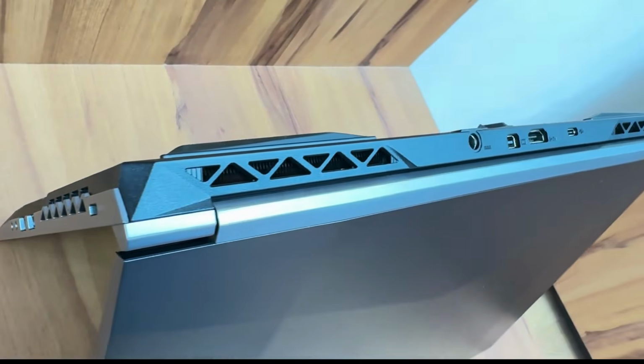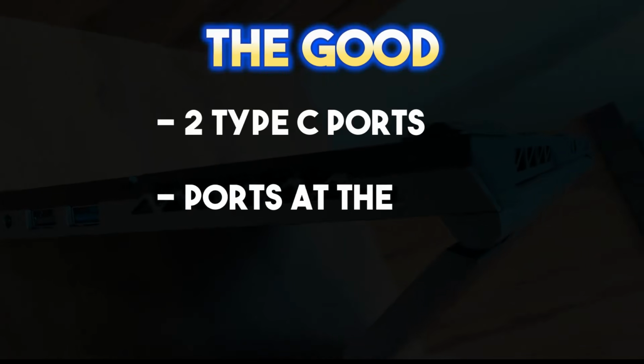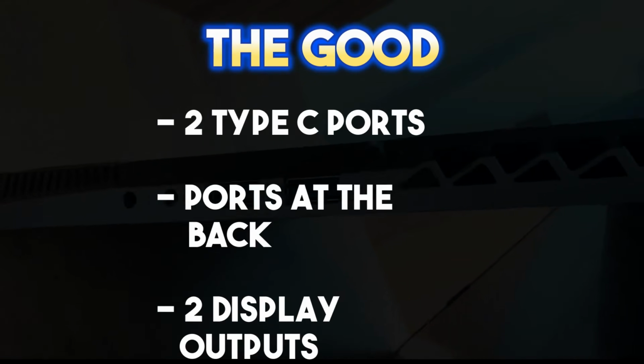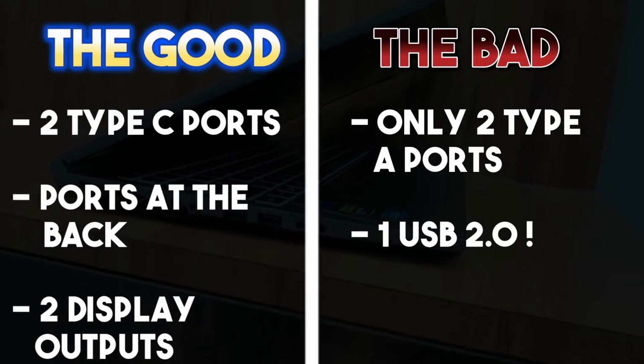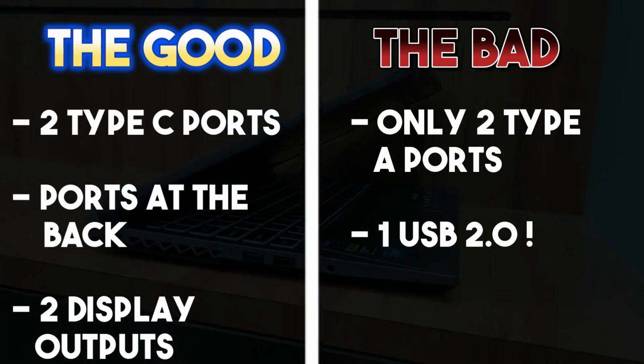It has good ports according to its price, giving two Type-C ports on the back side, and two additional display outputs. Only downside is that it has only two Type-A ports, of which one is USB 2.0.